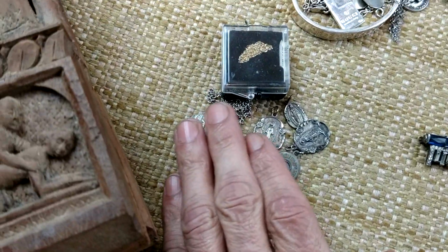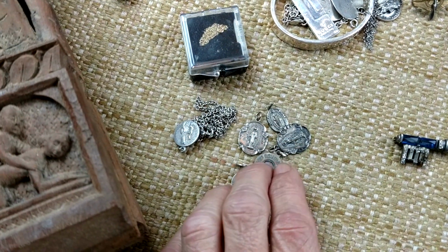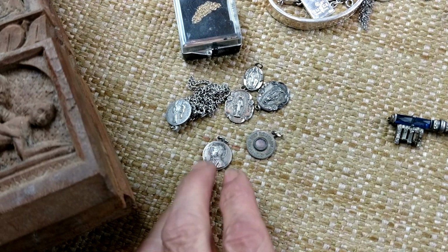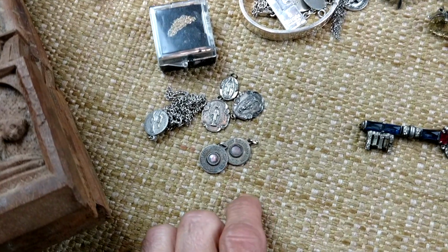I got this for $8 also. That's 10 karat gold, so there's my money back. These religious pieces are sterling silver. These are St. Elizabeth Seton. They're relic pieces. Not worth a lot of money, but they're pretty cool.